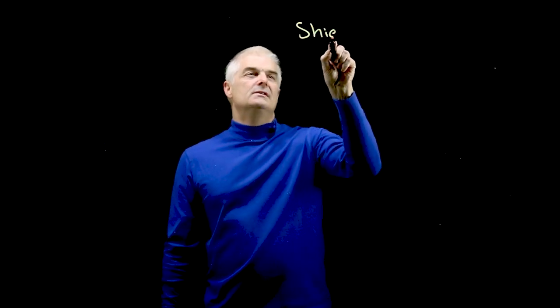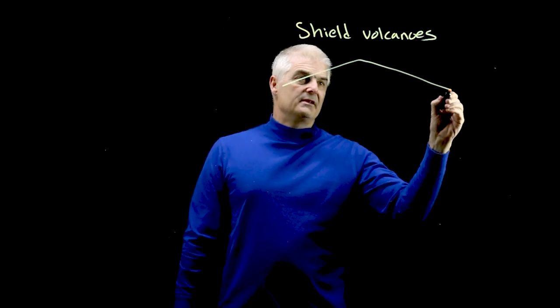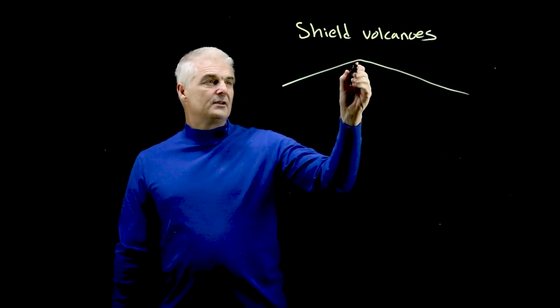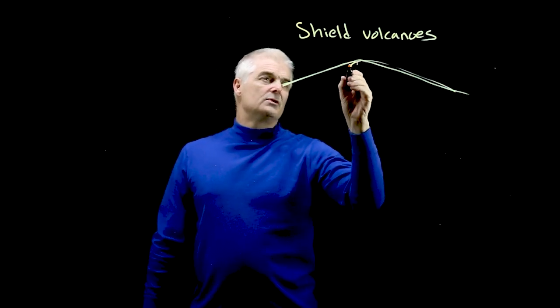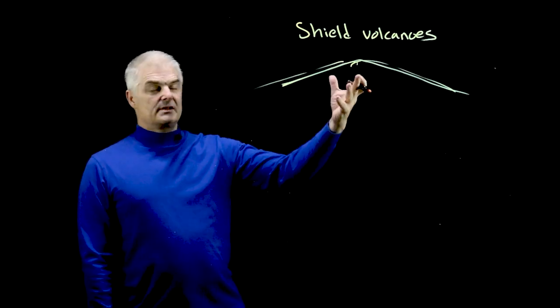Shield volcanoes. These are the ooze volcanoes. These are the ones that are going to have a shape. It's going to look like this. And they've got lava flow over lava flow over lava flow over lava flow, because of course it's not very viscous, so it's more watery.